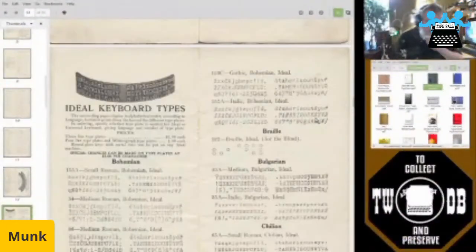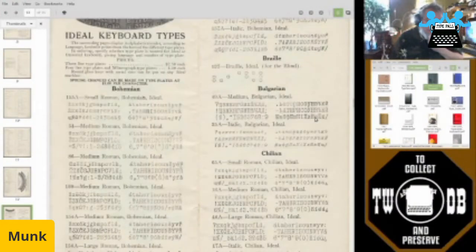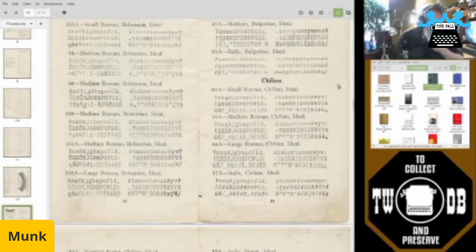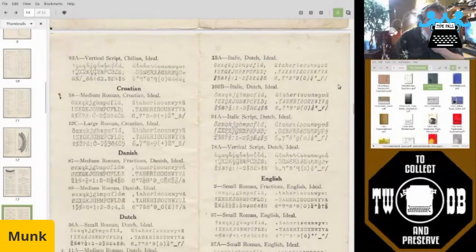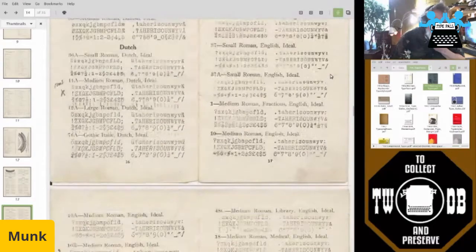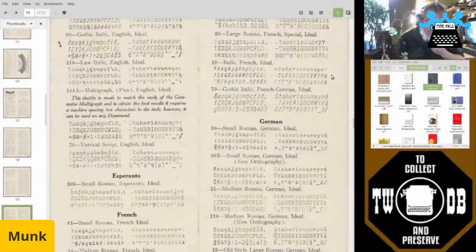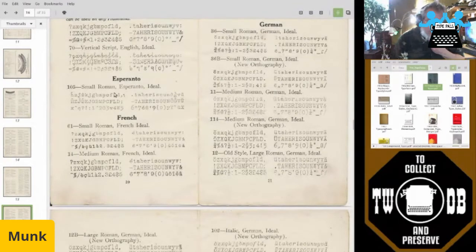Are you showing us there something, Ted? Yes, I'm showing you a 1915 Hammond type style catalog. Ah, wonderful. An idea of some of the... Oh, they even did Braille. Oh, wow. Bulgarian. Yeah, you got all different English languages. Here's your vertical script that Underwood people like a lot. Was also available on the Hammond. Esperanto? I don't know that Esperanto was around in 1915, but yeah, there it is. Okay. I was wrong.